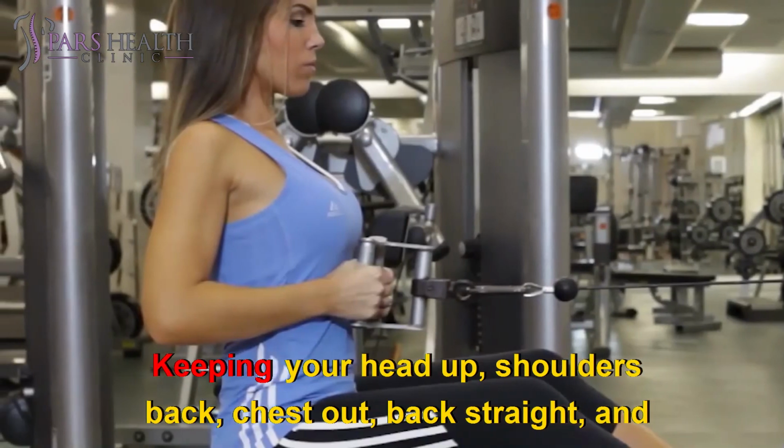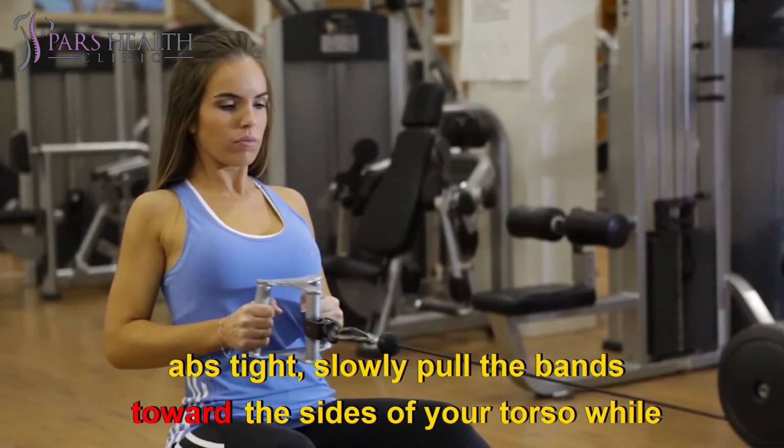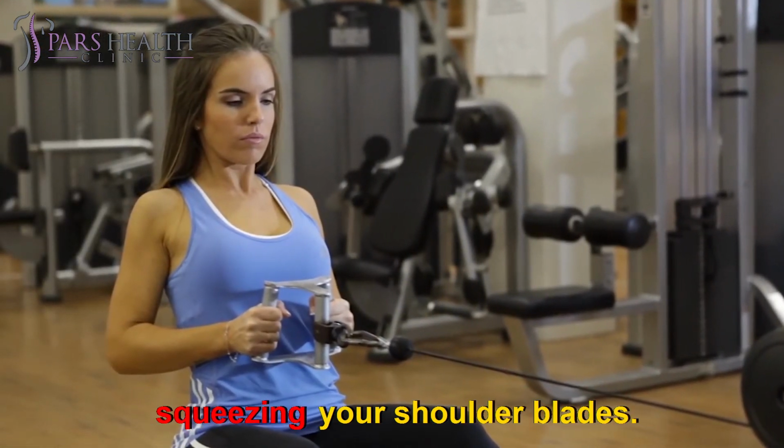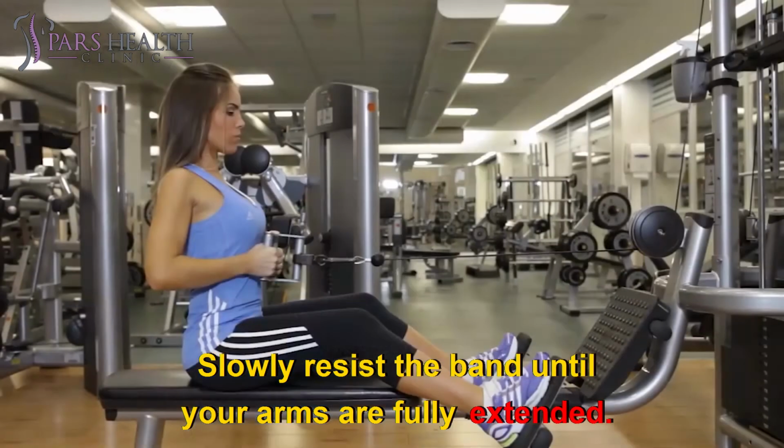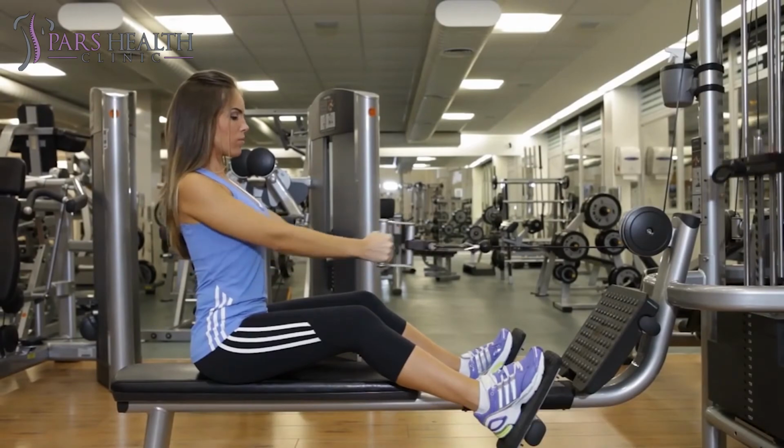Keeping your head up, shoulders back, chest out, back straight, and abs tight, slowly pull the bands toward the sides of your torso while squeezing your shoulder blades. Slowly resist the band until your arms are fully extended. Complete 3 sets of 15 repetitions.